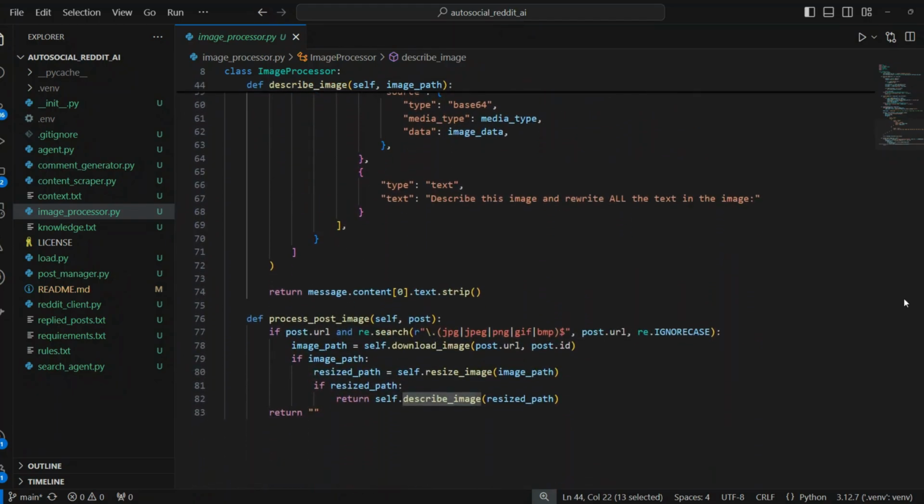Processing post image. This function takes a post object, likely containing a URL, as input. It resizes the downloaded image using resize image. Overall, this program provides a way to download and process images from URLs, potentially associated with Reddit posts.